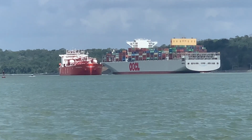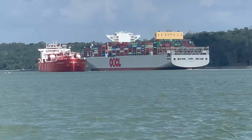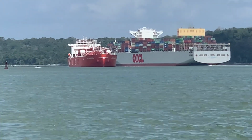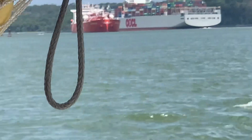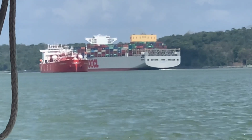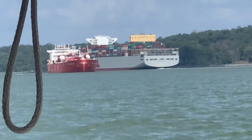Almost looks like they're going to collide. And there they go. That would be a catastrophic collision. It would block the Panama Canal, which would stop world trade in its tracks, and probably collapse a whole lot of economies. So best they go past each other.